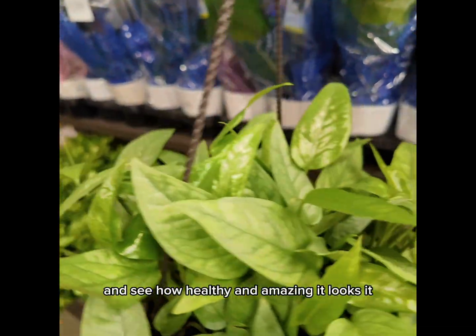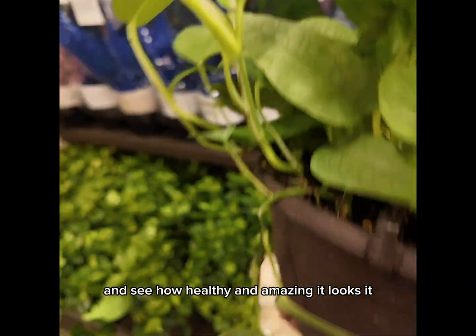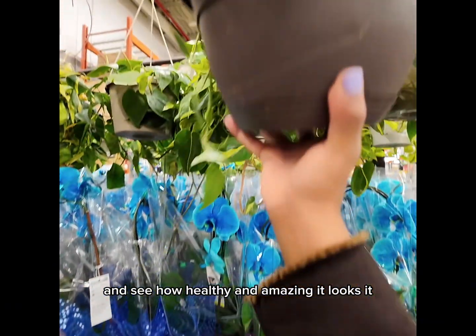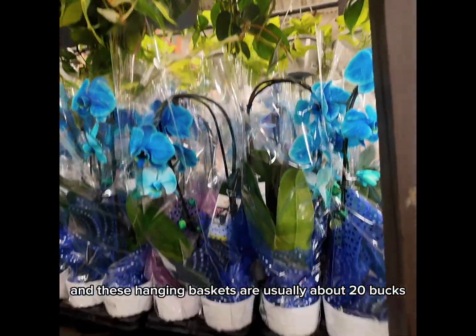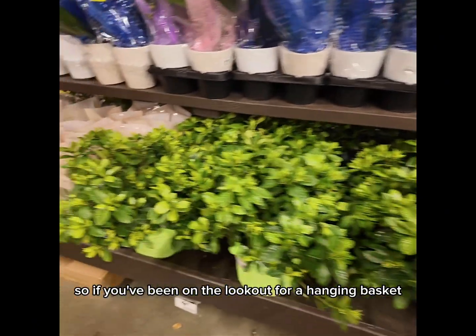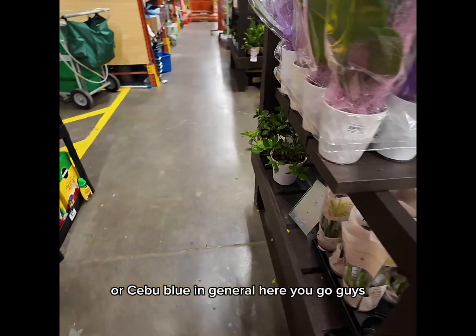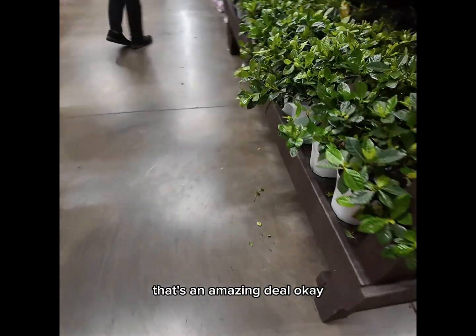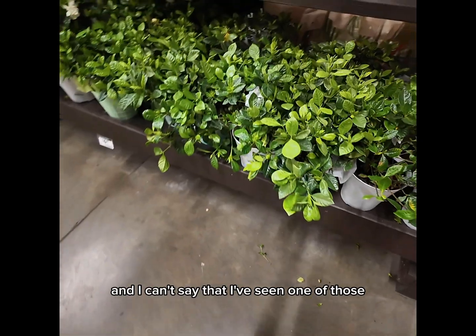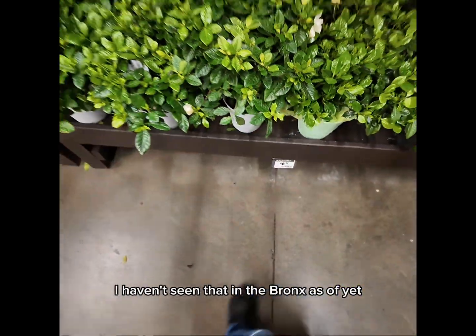Okay guys, so walking in I find this huge hanging basket of Cebu blue. I have to take it down and look at it and see how healthy and amazing it looks. It is lush, and these hanging baskets are usually about 20 bucks. So if you've been on the lookout for a hanging basket or Cebu blue in general, here you go. Guys, that's an amazing deal.